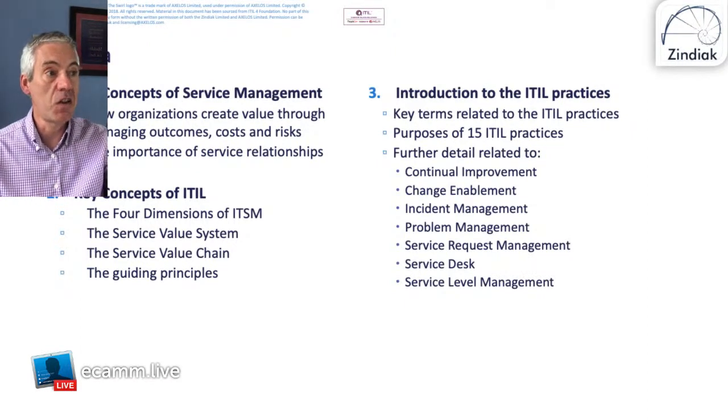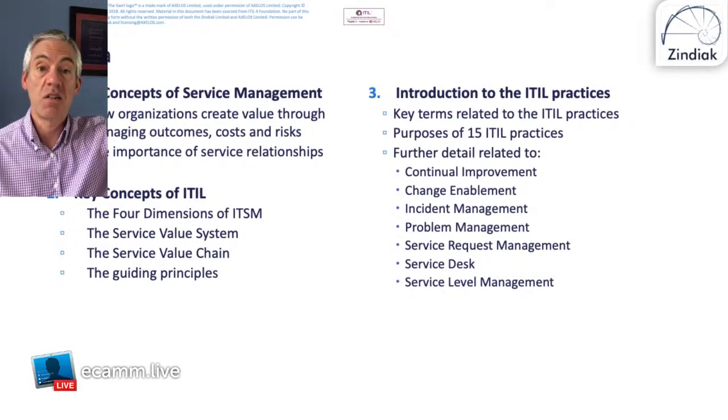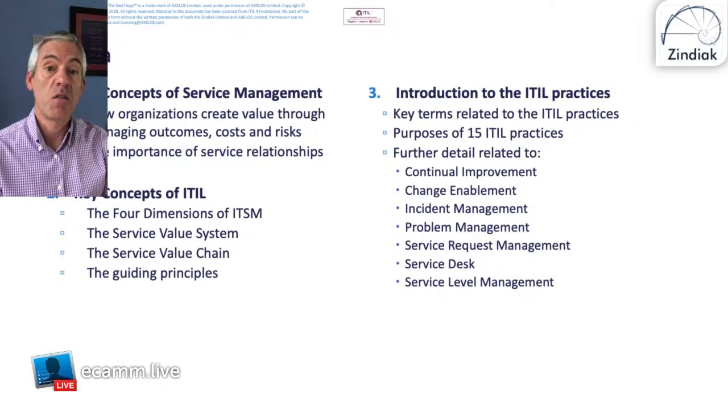And then for the 7 listed there, of which incident management is one, we need to know them in a bit more detail, and there'll be more questions. And that's really the meat of the exam. As we saw on the previous slide, there's 17 questions in there for the exam.